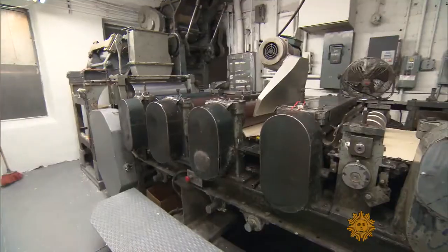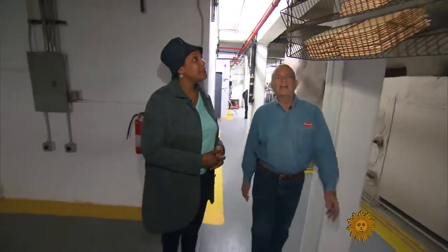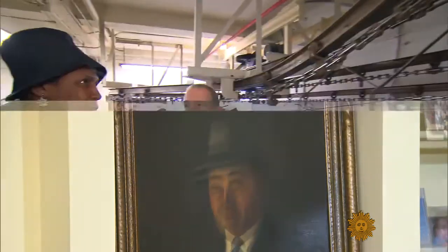It looks ancient. I mean, I feel like I'm in a museum. It's pretty much the way it's been since the 30s. Alan Adler is the great-grandson of Aaron Streit, the company's founder. So these old machines have been here since the building was here? Pretty much. My great-grandfather started on the ground floor. Then they bought the buildings next door, expanded upwards. These are converted tenement buildings.